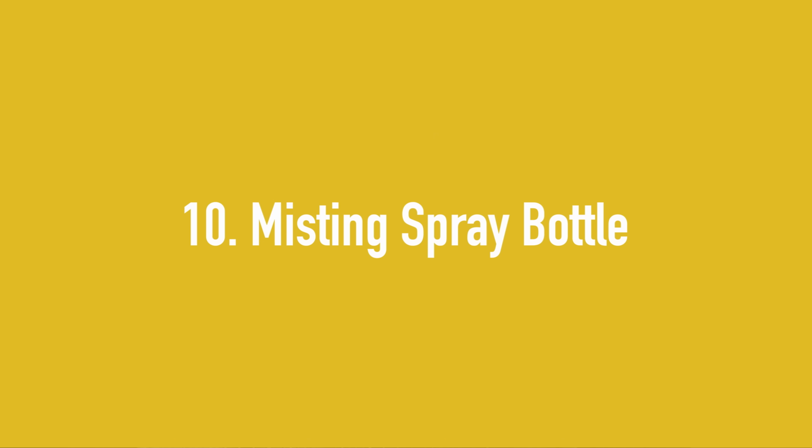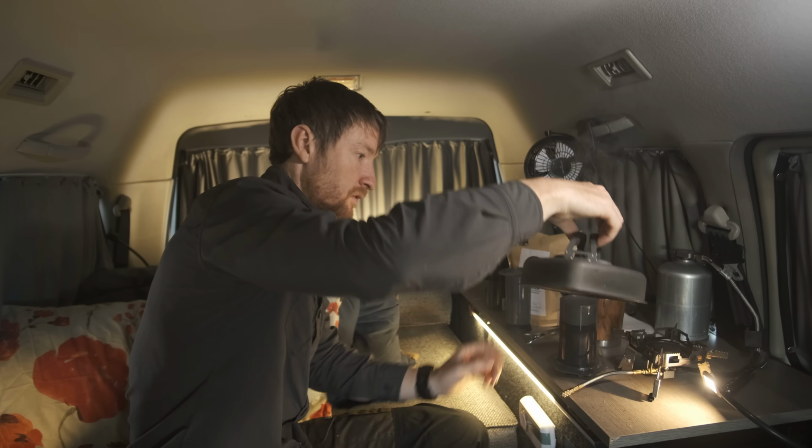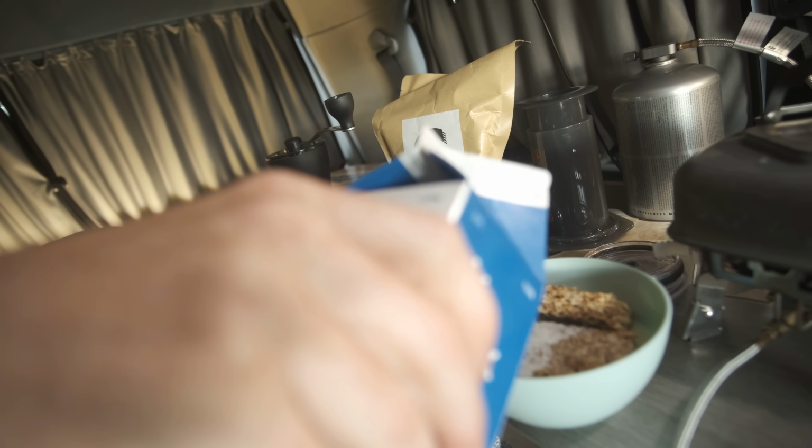Not everything on this list is sexy. Some things are just practical. This is nothing more than a misting spray bottle. I found that when spending any amount of time in a van, this is an absolutely essential item simply for doing the dishes. When I have a cup of tea or a snack or a sandwich on a plate or a bowl of cereal, what I don't want to do is break out the washing up bowl, boil the kettle, fill it, wash up liquid, all of that faffery.